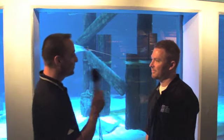Are they dangerous at all? Technically, probably not, but I think they could be if you handle them improperly or you ran into them in the wrong circumstances. They do have stingers on their tails, and they can potentially sting you, although I don't think purposefully they would do that unless they were defending themselves.